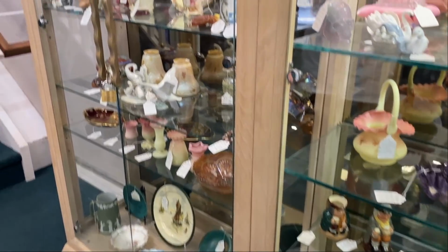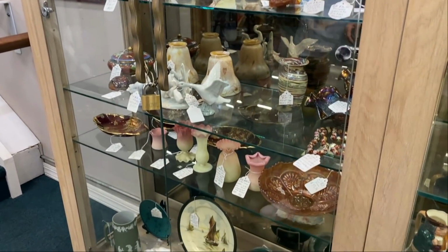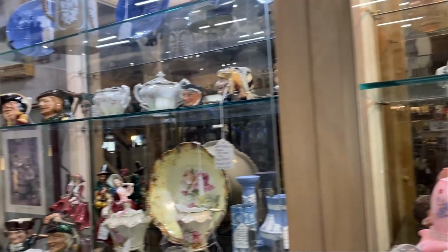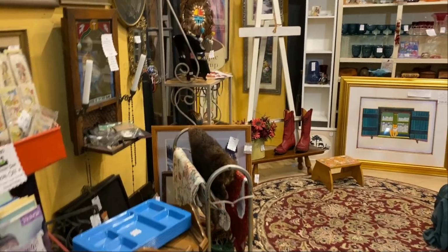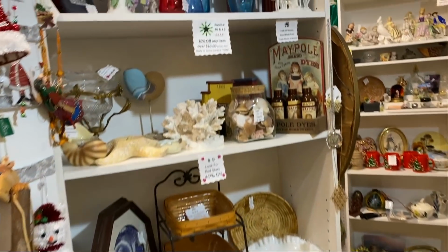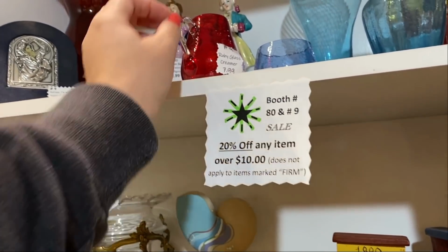Now, we do from time to time get little deals, like maybe a booth will be 20% off. So something is better than nothing. But while this place is beautiful and has so many things to look at, I wouldn't peg it as one of my go-to places if I wanted to catch a deal. But it's gorgeous, and I like going here anyway because everything is just so beautiful and they have great displays.